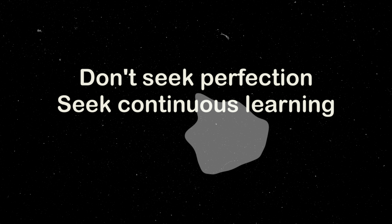Starting off with number one, and that is to not seek perfection but seek continuous learning. For those who are just starting out, it's very easy to get trapped in this mindset where all the work that you need to do needs to be perfect. Software engineering is a very unpredictable job in terms of the work that you're doing day in, day out.